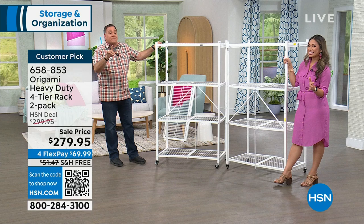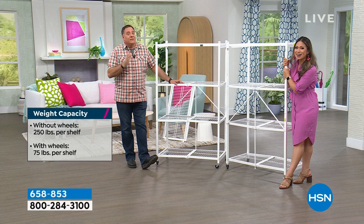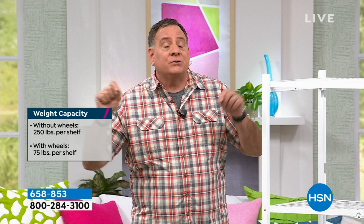We didn't mention the maximum weight capacity. Without the wheels, the maximum weight capacity, now it's 300 pounds with the wheels on it, but without the wheels, you can go up to 250 pounds on each shelf. Now, this is fun because you've got four shelves. That means each one of these can hold, without the wheels, 1,000 pounds. That is insane. You're getting two of them, right? That's 2,000 pounds of storage. Guys, 2,000 pounds is literally a ton of weight. So you're going to have a ton of storage when you buy these right now.